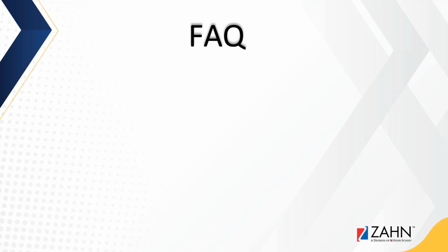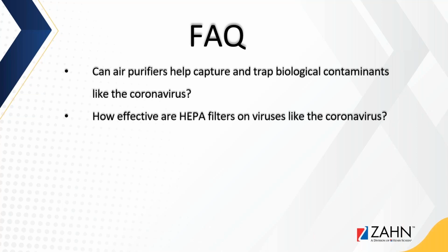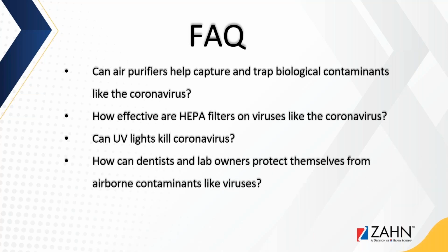So some of the questions that we got included, can air purifiers actually help capture and trap biological contaminants like the coronavirus? Another question we got was, just how effective are HEPA filters on viruses like the coronavirus? We also got quite a few questions about UV lights and whether they can be used to kill viruses like the coronavirus. And then, of course, what kind of products were we recommending to dentists and also lab owners to protect themselves from airborne contaminants like viruses?